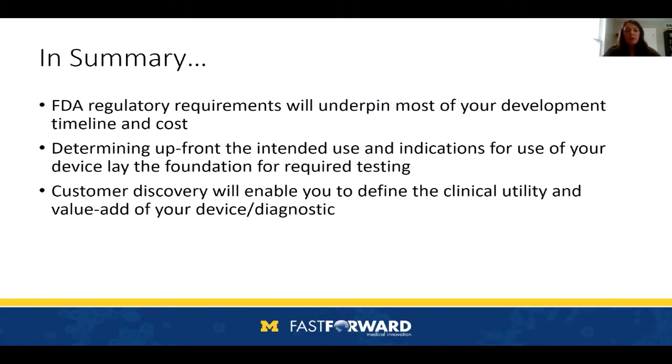So I'm going to wrap up. And as you have noticed, I talked a lot about the FDA. So the FDA is really going to underpin most of the development timeline and cost for your medical device or your diagnostic technology. So really determining upfront what it has to do and who it has to be used on. So intended use and indications for use will really lay out the foundation for the testing that's required. And doing that customer discovery early upfront and then often throughout the process of your development is going to help you define those intended use and indication for use statements so that you're constantly evaluating your regulatory position and how that's going to impact your development timeline.